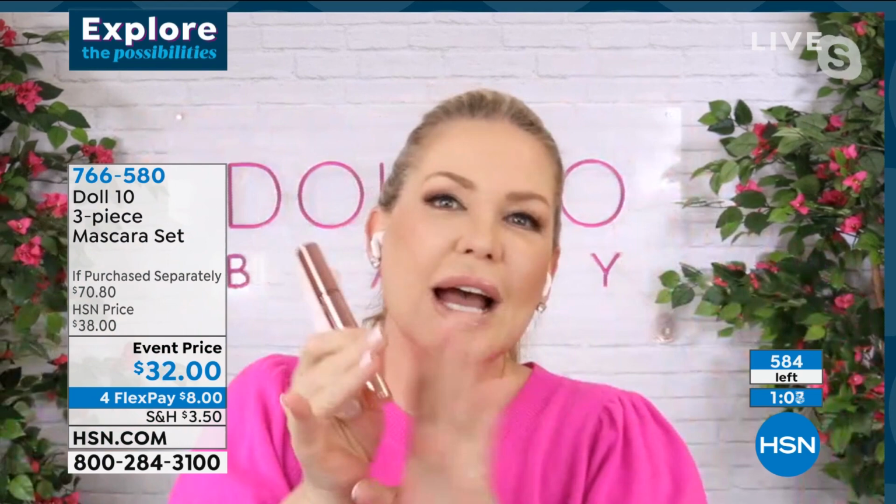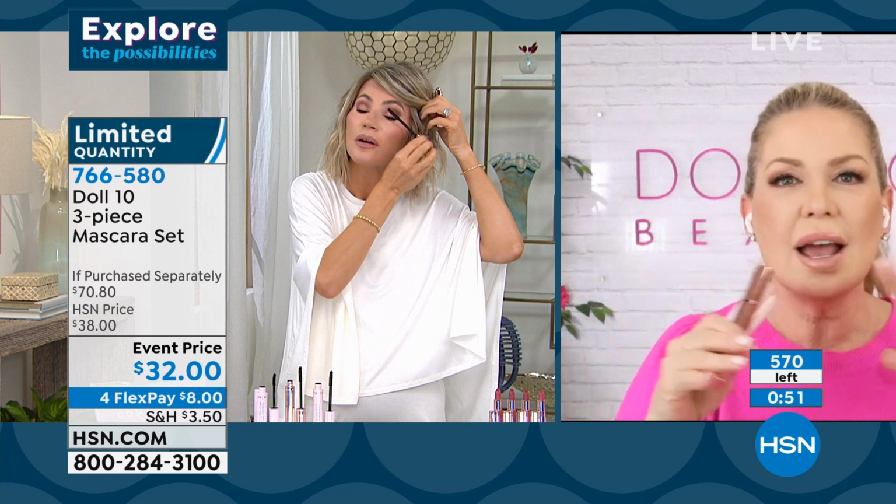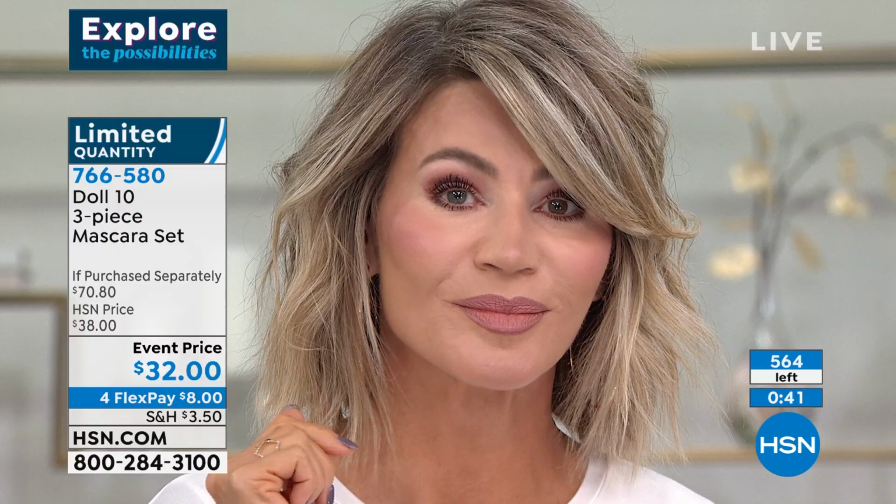I want that serum all day long, every day. I use it immensely as someone that has like nubs and stub lashes. Wait till you try that. And then the other two just give you the length, the volume, the separation, everything that you want in a mascara. And remember too, we are an HSN clean beauty brand. So the ingredients in our mascara, we're a clean brand. We don't sacrifice what goes on our lashes, and neither should you.